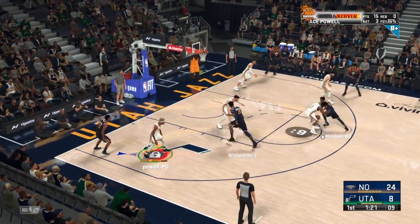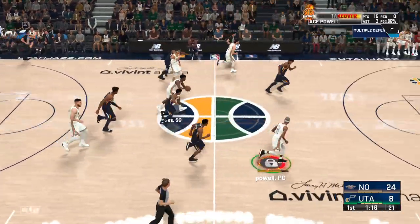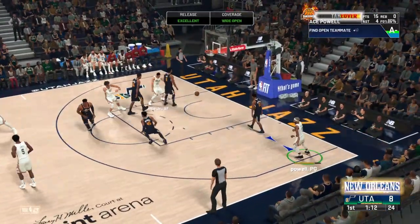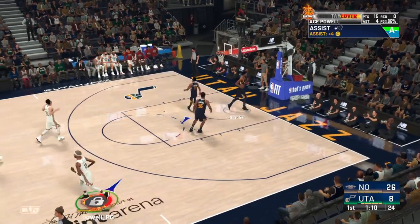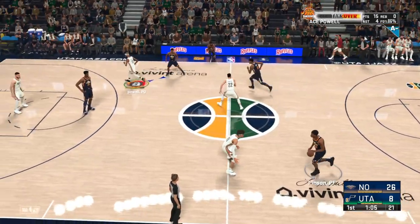Dishes it to Mitchell. A floater, and Jones sends it back. And they've come out with a take-no-prisoners approach on the glass here tonight, guys. And you can't help but pick their defense apart. They're completely in disarray.